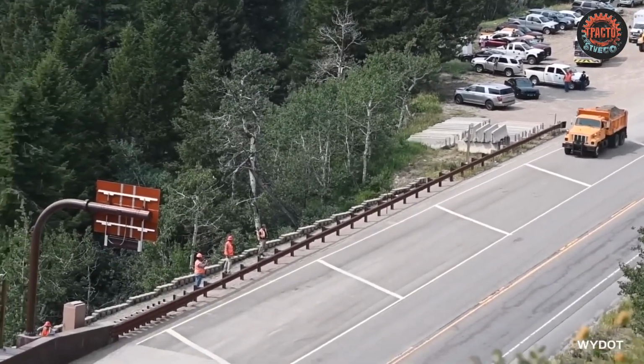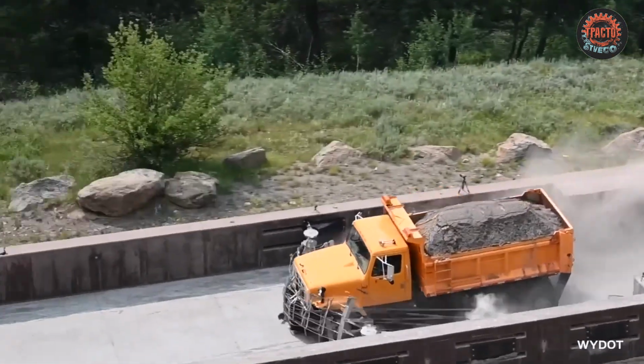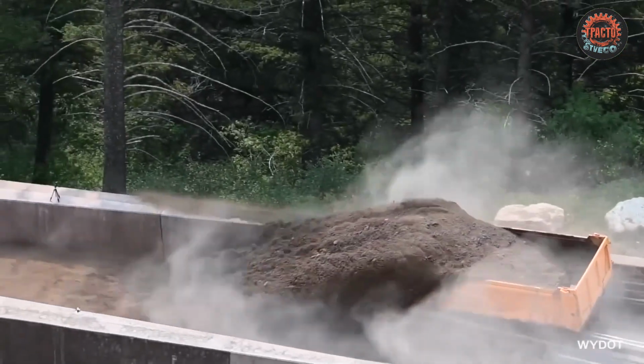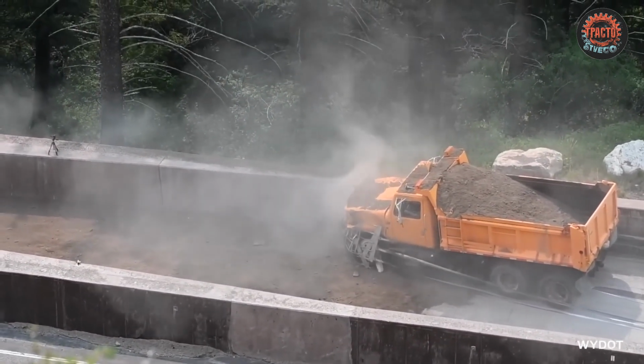Here's a heart-stopping moment on Teton Pass. Arnold Cormack drives a 580,000-pound truck at 60 miles per hour and slams the brakes. Thankfully, the system worked flawlessly.